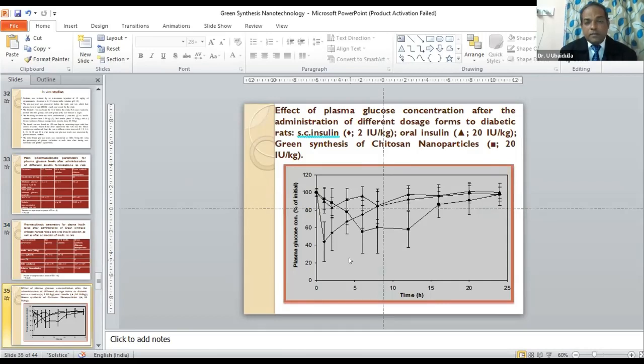So you can see that the chitosan nanoparticle controls the plasma glucose level for a longer period of time when compared to oral insulin and subcutaneous injection. This is one of the major benefits of the green synthesis chitosan nanoparticle as a delivery carrier of oral insulin.